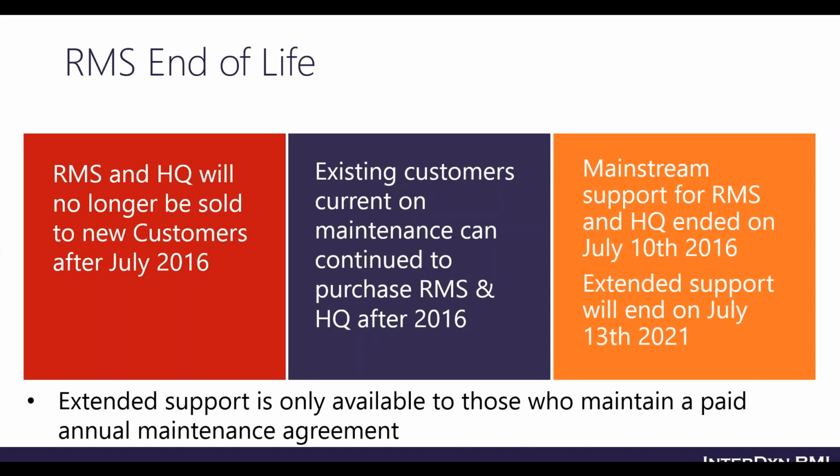What that means is existing customers current on maintenance can continue to purchase RMS and HQ licenses after it's gone into extended support. However, new customers, somebody who had never purchased an RMS license before, cannot buy the product. So for many of you, this is the situation that you're in. You've got existing RMS installations, existing RMS licenses. If you need to add a register or add a store, we can definitely do that. But if you've never used RMS before, then you can no longer purchase the product. And so extended support ends July 13th of 2021.